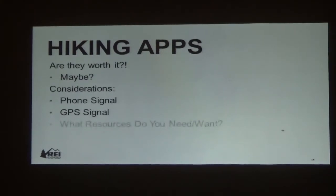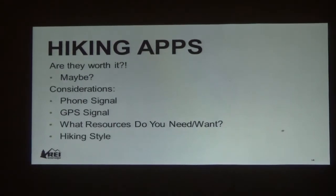Another thing is, what resources do you want? Do you want a bunch of it? Do you want access to maps? Are you planning to do an AT thru-hike and you need to up your training game? Or do you want to start an Adirondack Gun Club community and really start to interact on an app and build up the community in that way? A lot of things to think about in that regard. And then finally, your hiking style. Do you like to bring electronics with you when you hike? Are you a map and compass type of person?